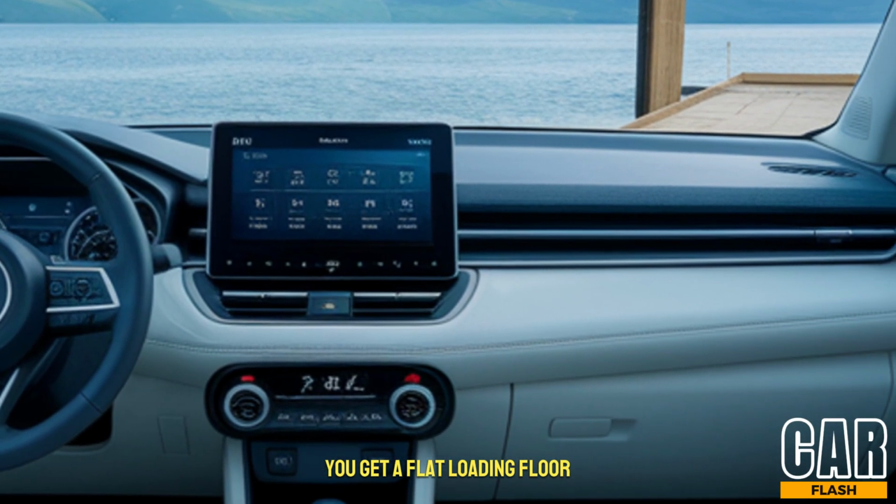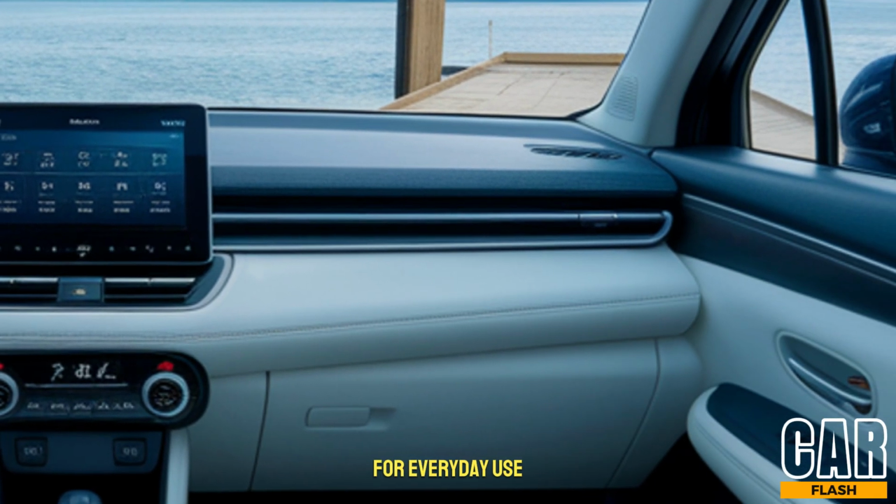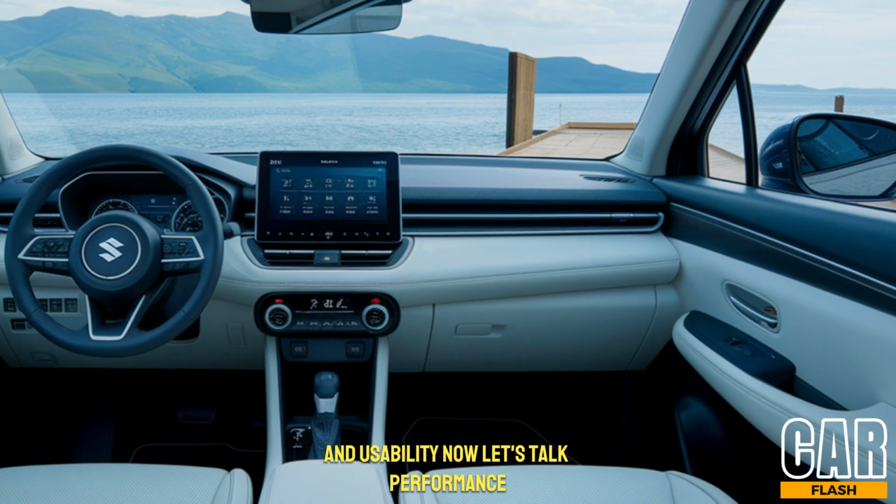The cargo area is generous for this class, and with the rear seats folded down, you get a flat loading floor, making it easy to transport larger items. For everyday use, it strikes a near-perfect balance between size and usability.